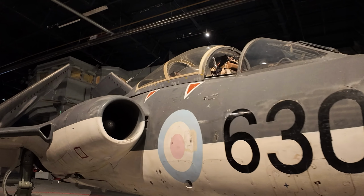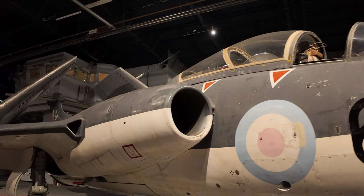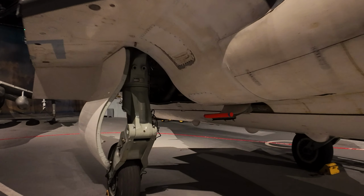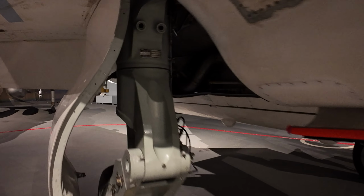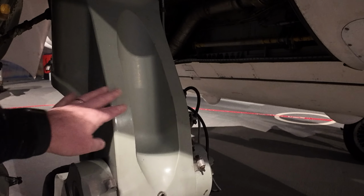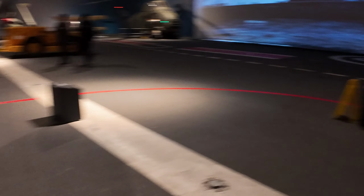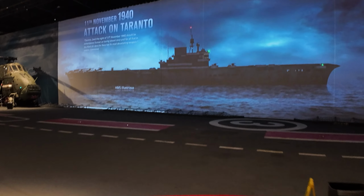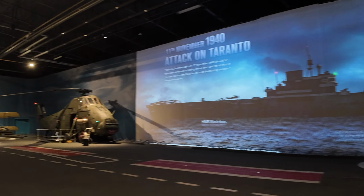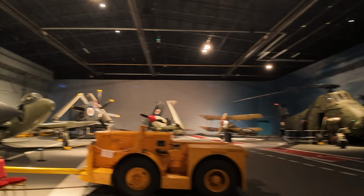Absolute beast of an aircraft. Look at that undercarriage. Look how solid that is to be able to take it. Yeah, I know when I fly the little aeroplanes, my landings aren't particularly great, but look at that. That's going to take a solid landing onto an aircraft carrier. Absolutely lovely. What a great experience this is.